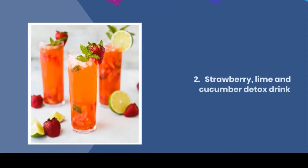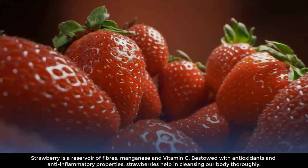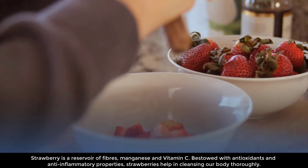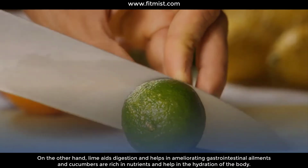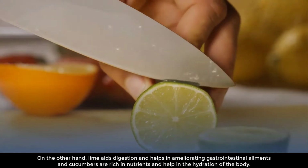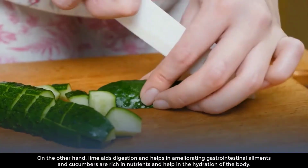Number 2. Strawberry, lime and cucumber detox drink. Strawberry is a reservoir of fibers, manganese and vitamin C. Bestowed with antioxidants and anti-inflammatory properties, strawberries help in cleansing our body thoroughly. On the other hand, lime aids digestion and helps in ameliorating gastrointestinal ailments, and cucumbers are rich in nutrients and help in the hydration of the body.